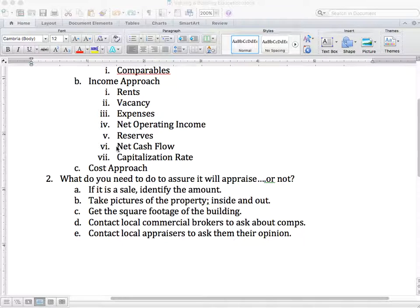So they're going to take this net cash flow, which is, again, all the monies that hit the bottom line prior to making debt payments, and then they're going to value it based upon what is called a capitalization rate. And you say, well, what is a capitalization rate? And it's a little tricky. In sum, it's really what the market is willing to pay as a return based upon the cash flow for this location.